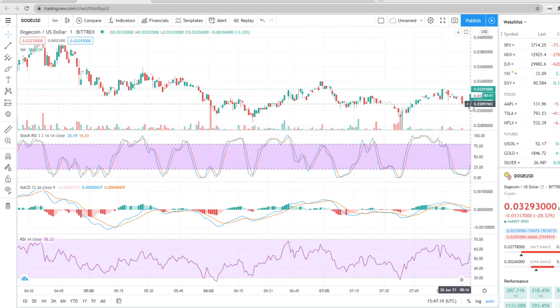You can see we're starting to get a little pump off of Doge. So it all depends on breaking this consolidation, breaking it to the upside, and breaking it with enough power that the shorties aren't going to be able to take it down.